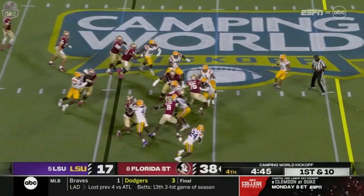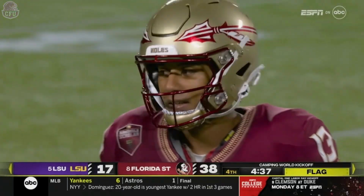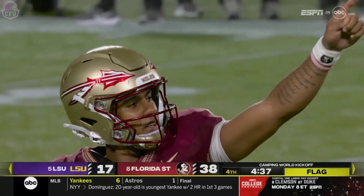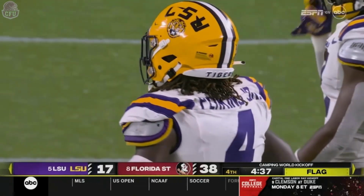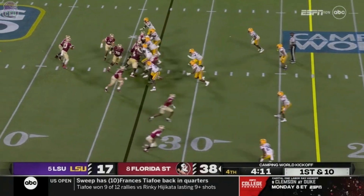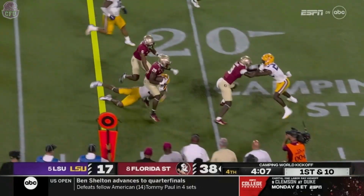Hill on a delay, and they have finally the nemesis. They've beaten them 7 times in a row. Face mask, number 4 in the defense. 15-yard penalty, automatic first down. It's on Harold Perkins, who's had a quiet night. That'll be the message. But with a 3-point halftime lead, just got completely out of hand.